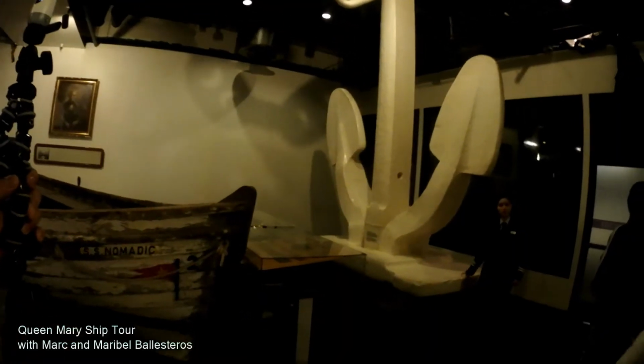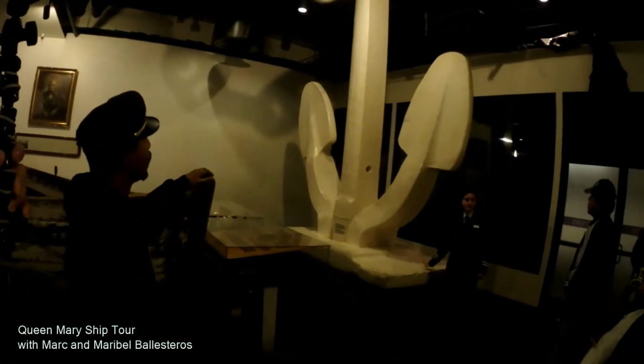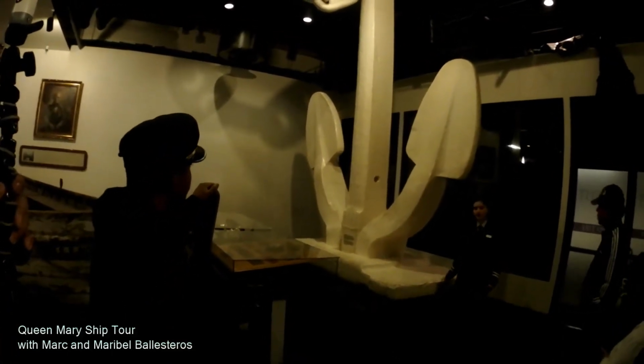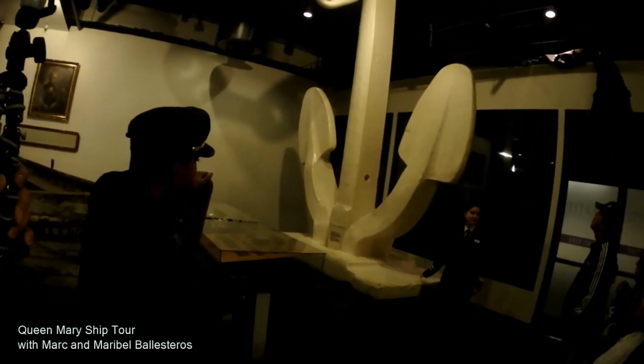The Queen Mary's original anchors. This is actually her spare anchor. This weighs about 16 tons. Apparently it would not have been kept on the ship. It would have been kept in port in case one of her other ones was lost.